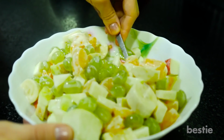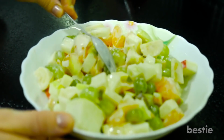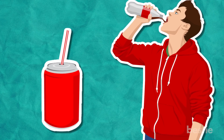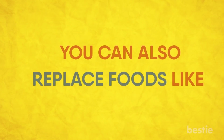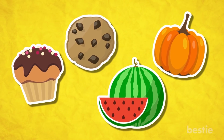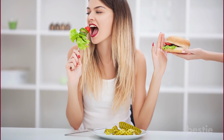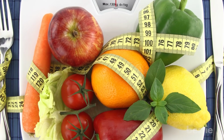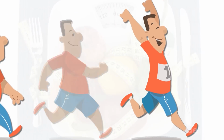Cutting out 500 calories a day isn't as hard as some people make it out to be. All it takes is a few changes in your diet. For example, if you tend to drink high-calorie drinks like soda or sugary coffees, eliminate them from your diet. You can also replace foods like muffins or cookies with low-calorie snacks like fruits and veggies. By making simple, small changes to your diet, you can cut down on calories and lose weight. All you have to do is substitute high-sugar, high-calorie foods with nutrient-rich, low-calorie foods, and you'll notice the weight start to disappear in just a few weeks.